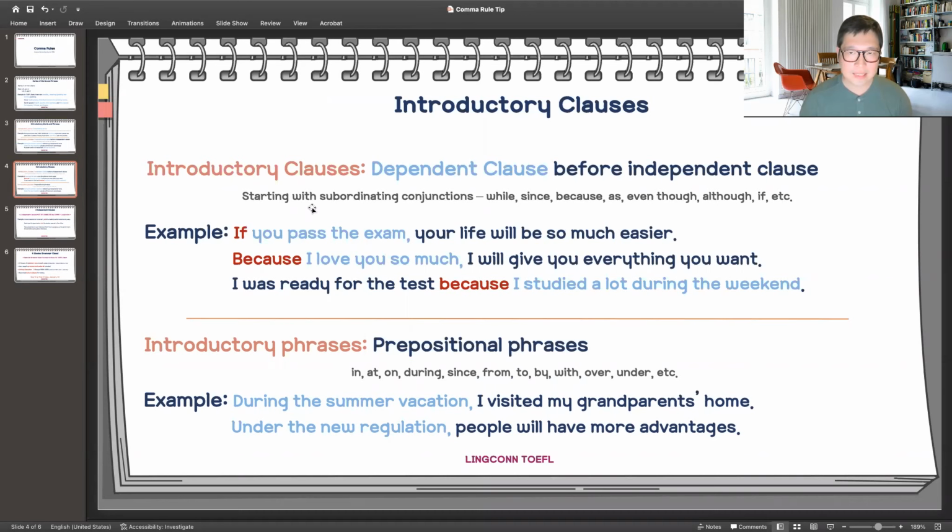Introductory clauses also need a comma. Introductory clauses means a dependent clause before an independent clause. Dependent clauses are easy to find. If you see any subject, verb, and object starting with a subordinating conjunction like while, since, because, as, even though, although, if, etc., there are many different subordinating conjunctions. If you see these words starting a new clause, then it is a dependent clause. So if you use the dependent clause before the independent clause, then you must put a comma. Like this one: if you pass the TOEFL exam, "if" is a subordinating conjunction, so "if you pass the TOEFL exam" is a dependent clause. So if you use the dependent clause first, then you must put a comma before the independent clause.